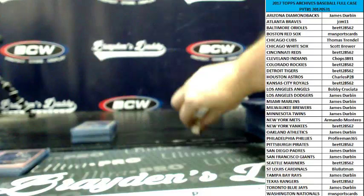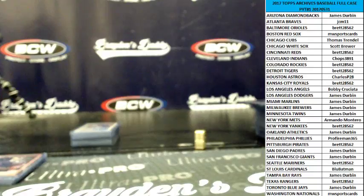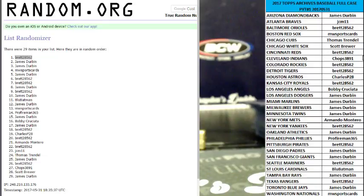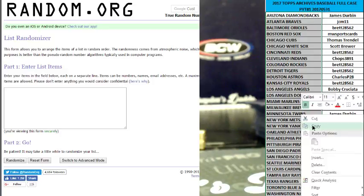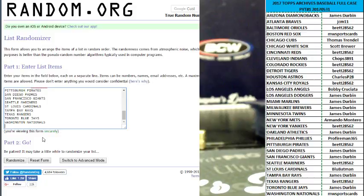All right. Where's the mouse? All right, so here is random.org. And because these do not belong to a team, everybody is in this. I'm going to copy all the teams. All right, team on top after 12. We're doing the Tony Clark non-auto first, the pink.